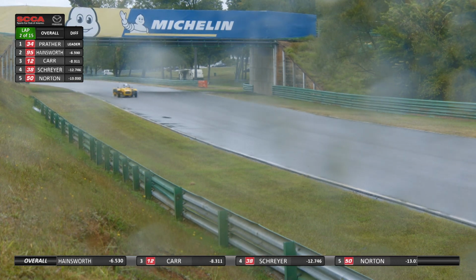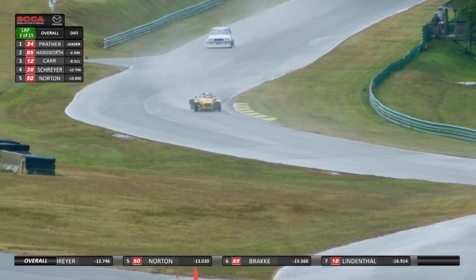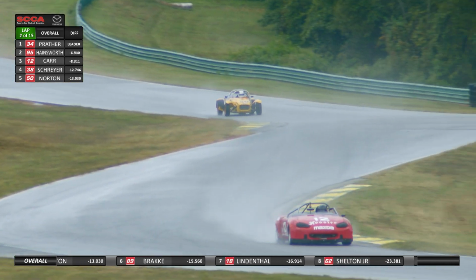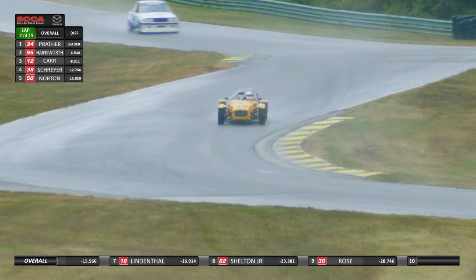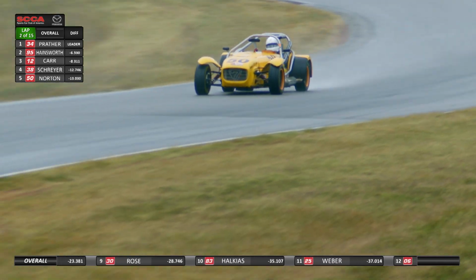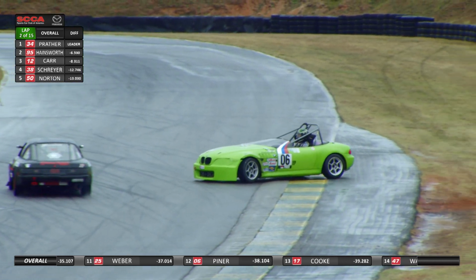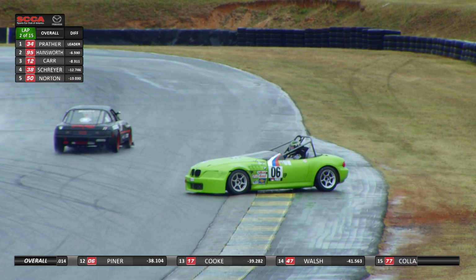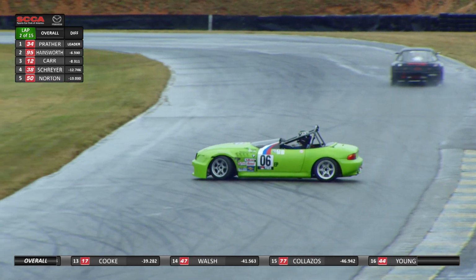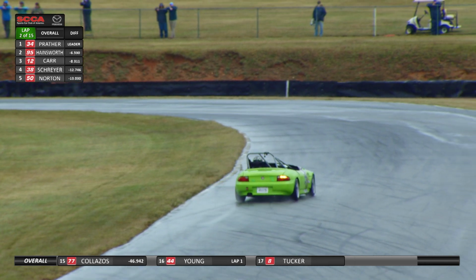And here in production, we've seen a little bit of a displacement race, especially with a lot of these BMWs becoming kind of the car to pick, especially that 2.5 liter Z3. But here in the wet, displacement doesn't matter nearly as much. And that's where cars like the one we see on camera, the Caterham 7, or the BMW, the Miata in third place with Joe Carr are definitely coming alive here as Doug Piner continues to have some issues. Yeah, he goes around again. That's his second spin so far.